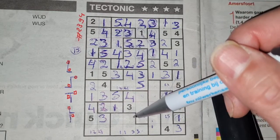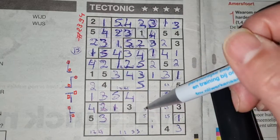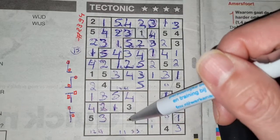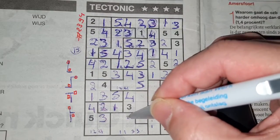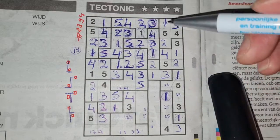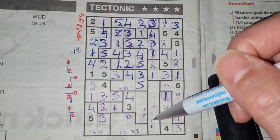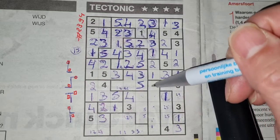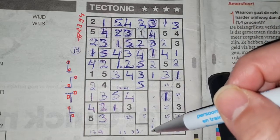Maybe 5 is... This box cannot be a 5, because I need a 5 in one of those 2 boxes. It cannot be a 1, cannot be a 3, so 2 numbers left, a 2 or a 4. Those two boxes cannot be a 5. I have a double 5 there. But also these two boxes cannot be a 5. So one box left for the 5. It should be here.